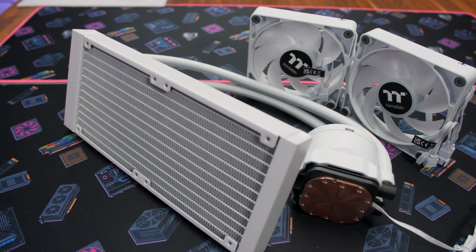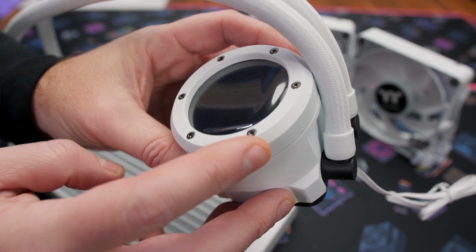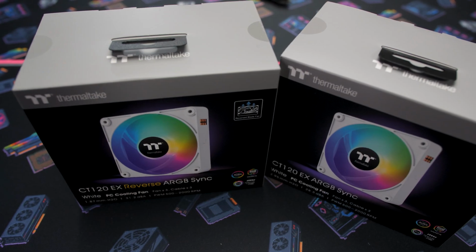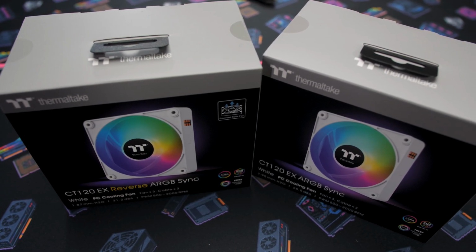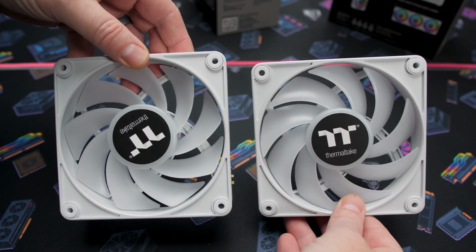Very clean looking all-white finish AIO with an LCD that can display useful things like the CPU temperature, the liquid temperature, and then matching fans, the CT120EX. These are the ARGB sync versions, and they're available in reverse as well as standard airflow direction.